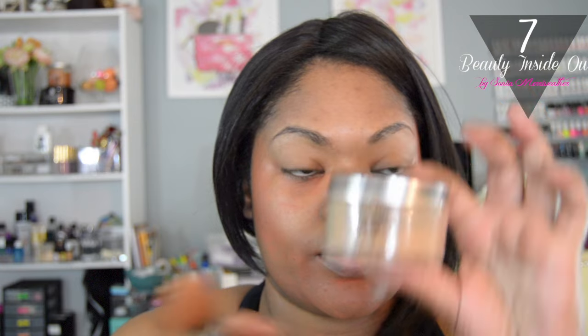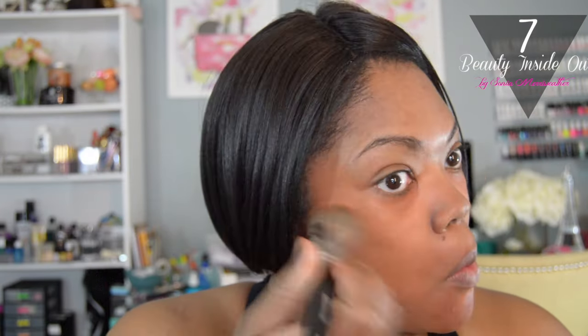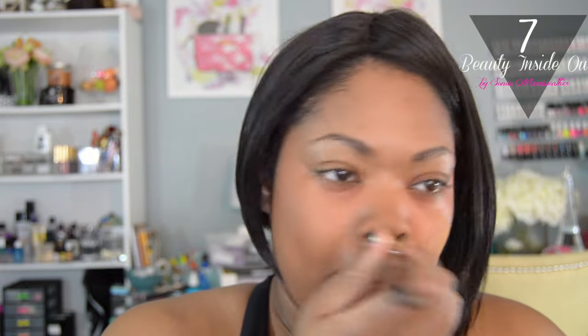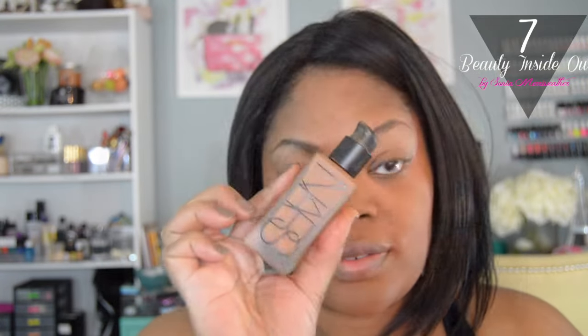All right, and then once I apply that corrector, I want to go back and actually set that. So I'm using the Sasha Cosmetics Loose Tan Powder. And if you're wanting to use a corrector and then set it, you can use a translucent powder, any kind of powder will really do. And then I'm just setting that with an angled Morphe brush.